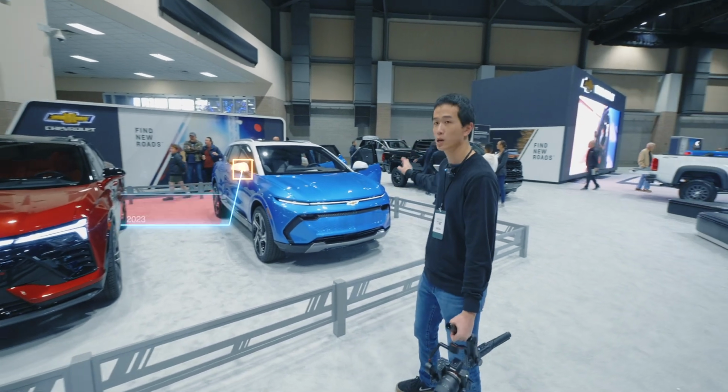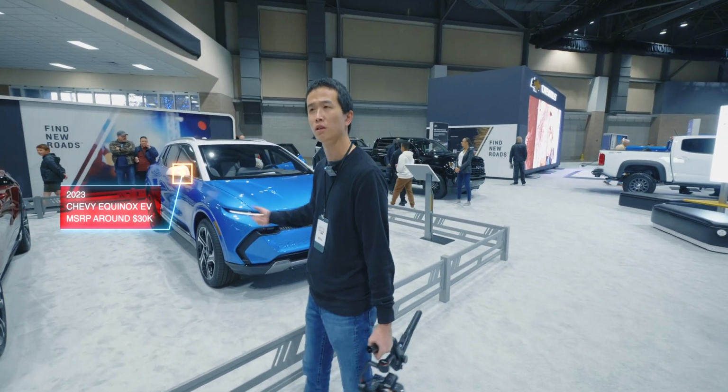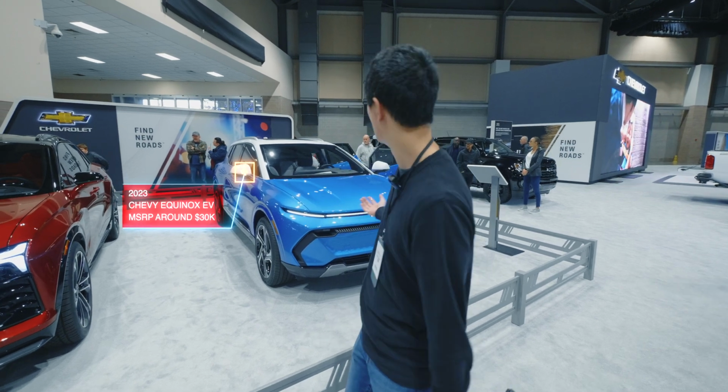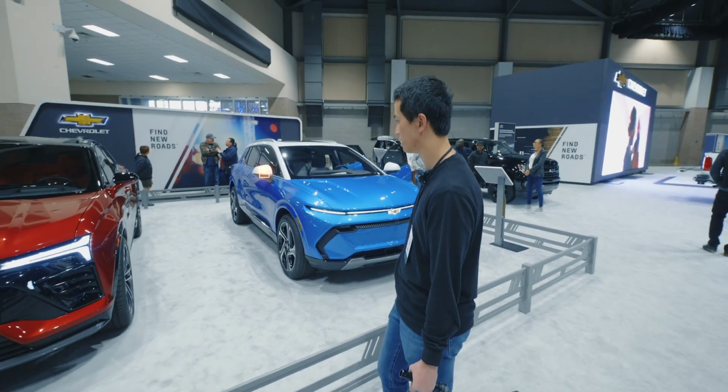All right, so this is the Equinox EV. It's going to start at $30,000, which is a very attractive price tag for not just an EV, but also an SUV. Yeah, that's super competitive. Well. Super competitive as well.